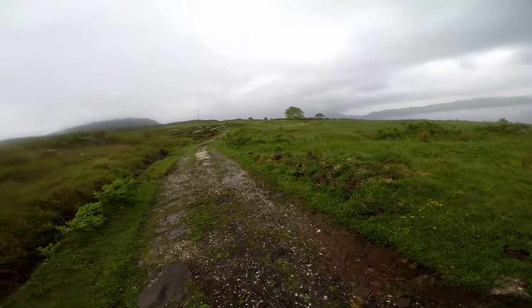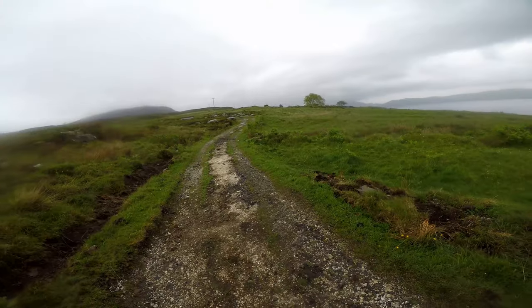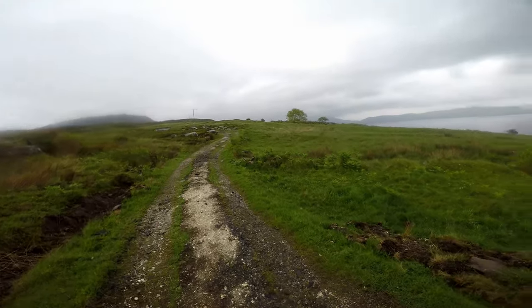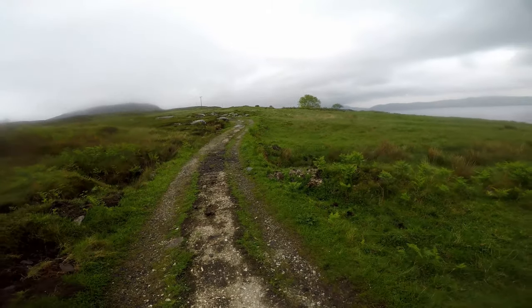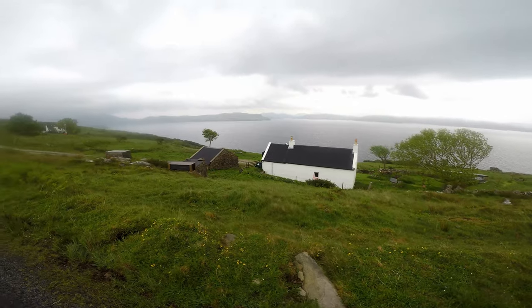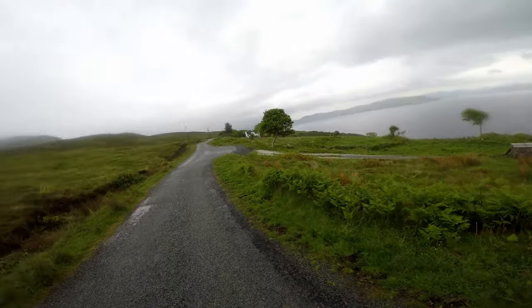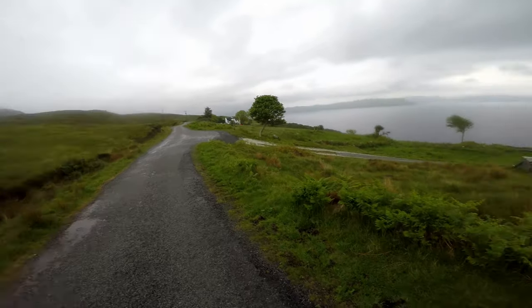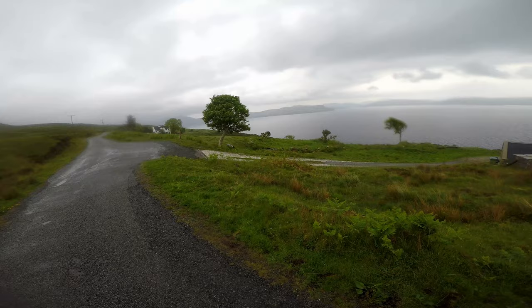Over here, there's a house. I thought it was a cemetery then. And a house with a perfect view. And look at that house. What a view it's got. Check the view these houses have got. It's like a small community facing the mainland.